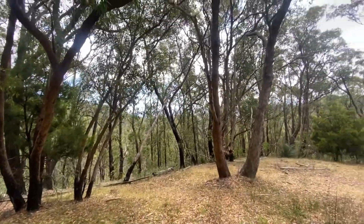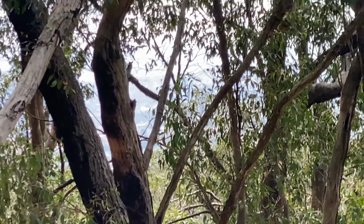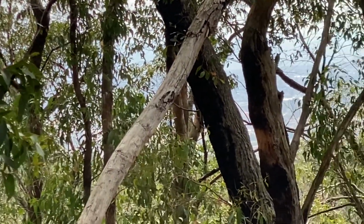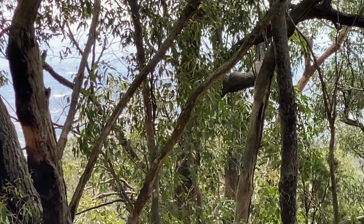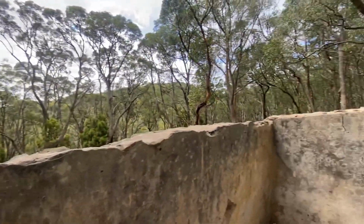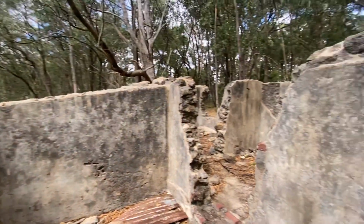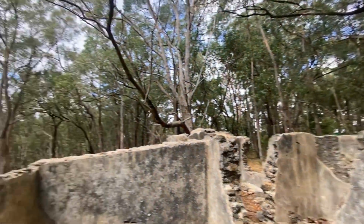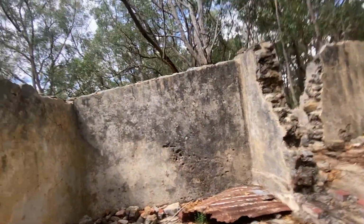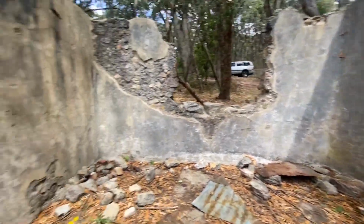I'll see if I can zoom in from this house. See if you can see it there. It's Adelaide in there through the trees. Maybe I don't. That's Adelaide through there. And here we are in the bush, an abandoned house, amongst all these trees. Beautiful trees. Smell nice. Gum trees. That's a nice natural smell. Beautiful.